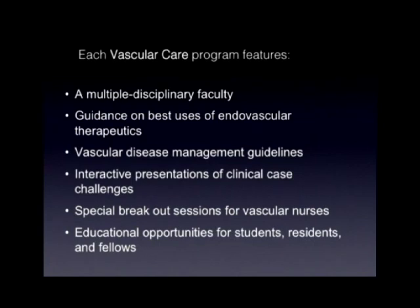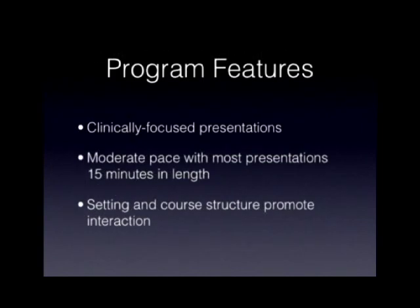We have a breakout session on Wednesday morning for vascular nurses, and we've incorporated educational opportunities for students, residents, and fellows, and I'd like to welcome their participation. The program content is generally clinically focused presentations. Most of the presentations you'll be hearing are relatively short, so we have a rapid to moderate pace, but look for you to interact with the faculty both in the question and answer periods and between sessions. And we've set up the venue and the schedule to allow lots of interaction between the folks who are attending and the folks who are presenting.